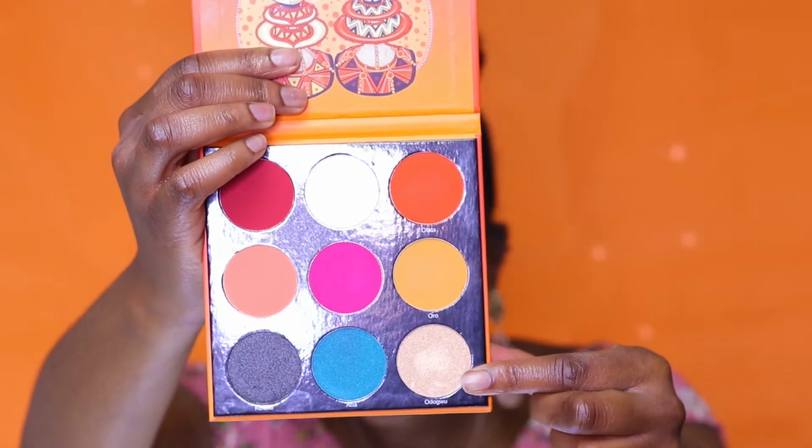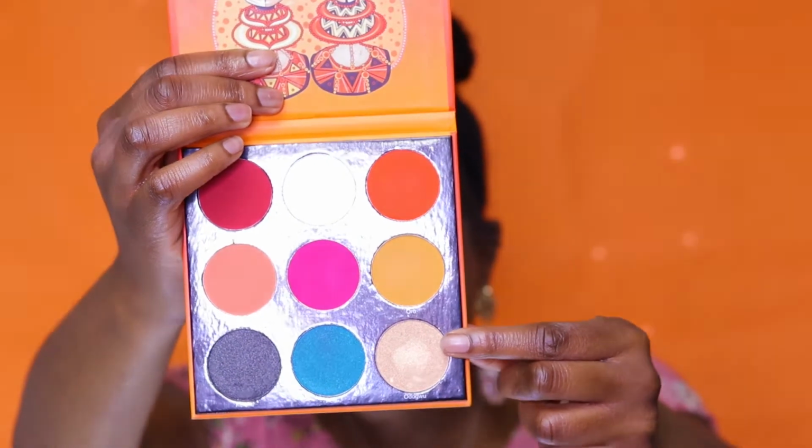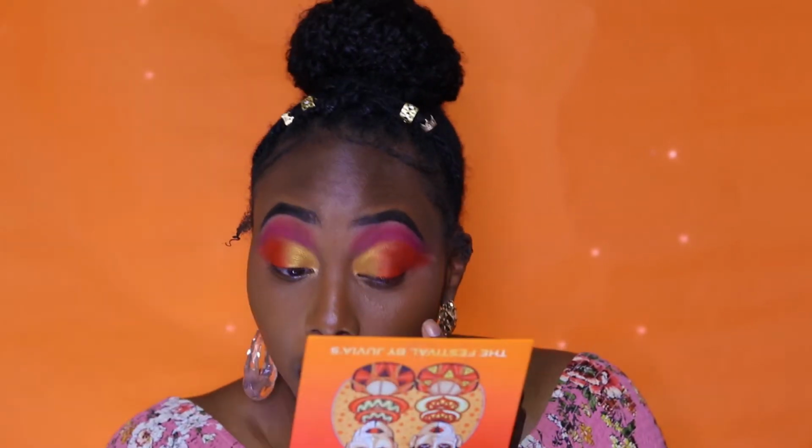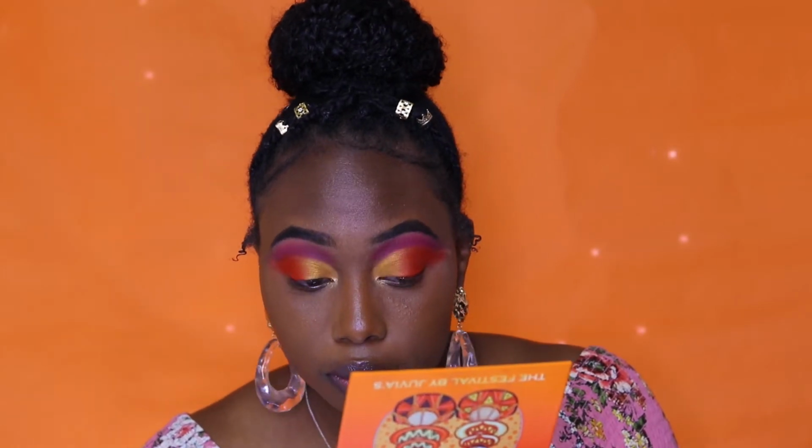That's what I want. I love the name of this color I'm about to use because my parents always say this word right here. This color right here called Udogu. Udogu. I'm just putting it in my inner corner. Ooh, I'm loving this color. I'm loving it. Now it's time for us to do our bottom eyelid.